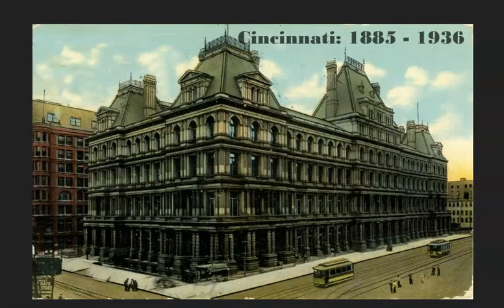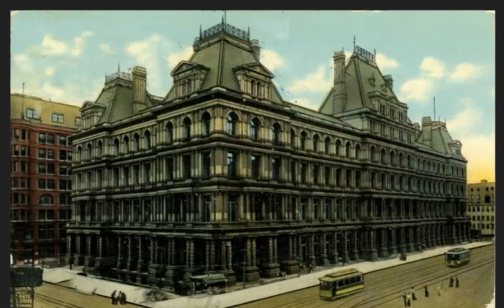Cincinnati, this one was a little tricky as well to find. I got basically a colored in, what was a photo I suspect, and it's been colored in and turned into a postcard. We're looking at the streetcars here in Cincinnati. Definitely horse and buggy days. This building, 1885 to 1936. So, squeaked out about 50, 60 years.